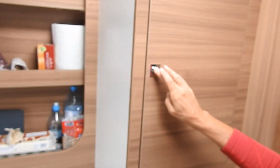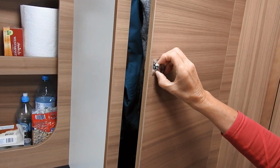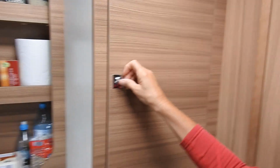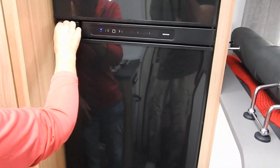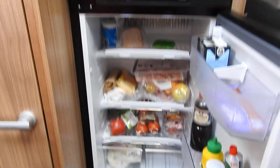Same with this. You open this up just a teeny bit and it's dark inside, and then all of a sudden, automatically, an LED light comes on inside the cupboard. Our fridge and freezer. There, freezer compartment. Decent sized fridge. For such a tiny little motorhome, it has a big fridge.